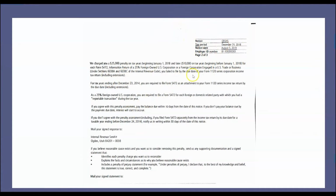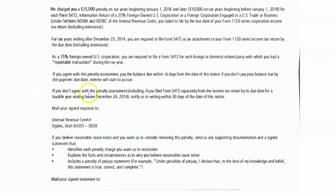So the forms, when they come in, they give you valuable information on how to proceed. For example, it's going to tell you why you're receiving the penalty. It's also going to tell you that if you do not agree with a penalty assessment, you can write a letter and provide a reasonable cause statement within 30 days.